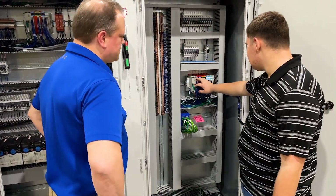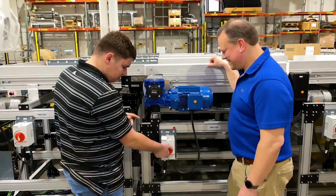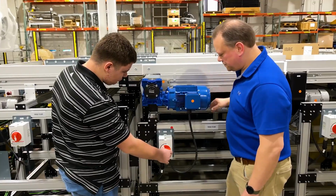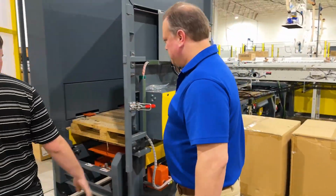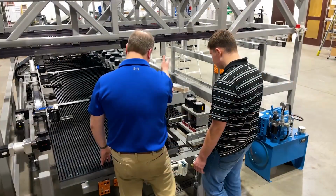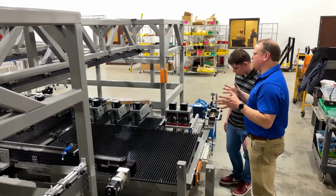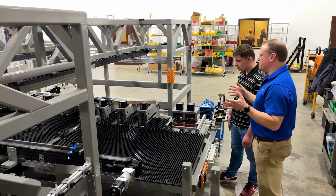A normal day at work either has me doing electrical wiring or mechanical assembly of the systems that we are building. We build a lot of case packers, palletizers, systems along those lines, but then we also venture out into different systems, like we're building a punch table right now that punches sheet metal for gutters.